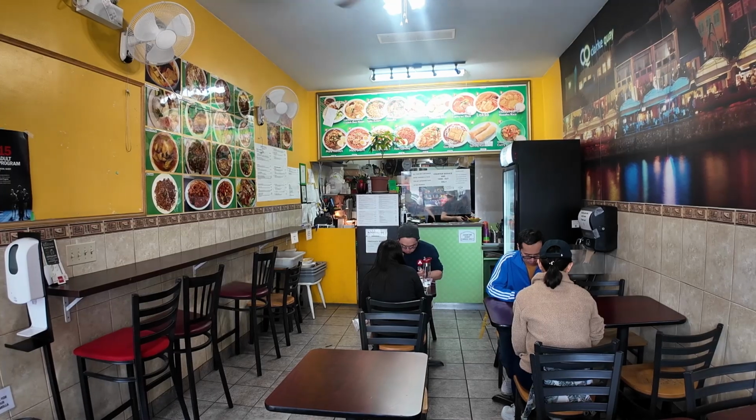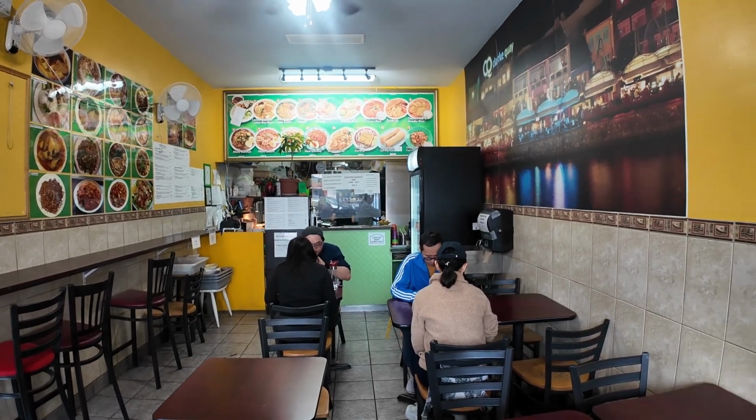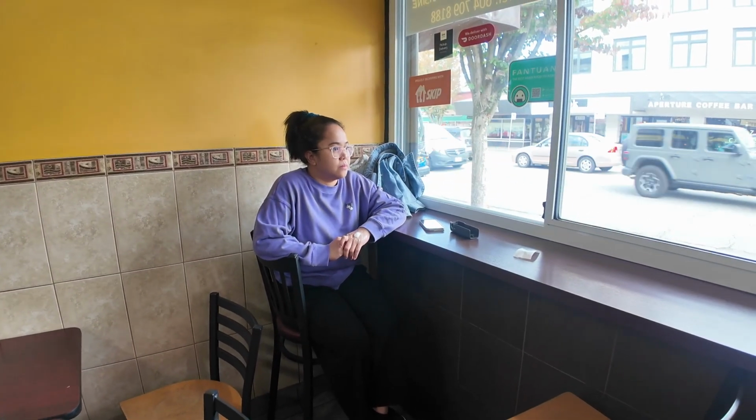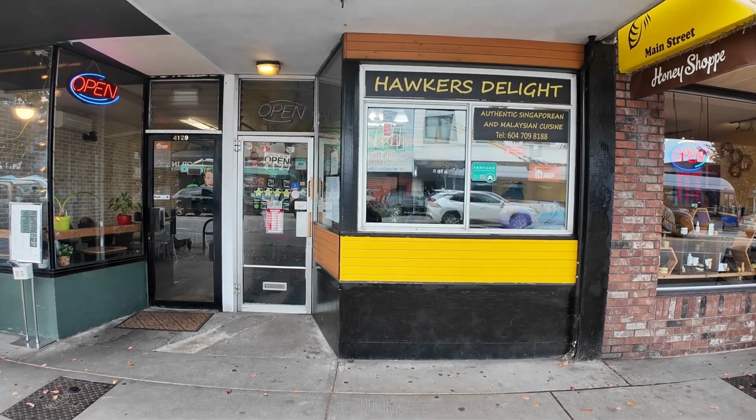In terms of the layout, it is quite basic. I would say that it is more or less of a cafeteria style like restaurant. It can get a bit noisy and crowded once this place gets filled up. But otherwise, I would say that most people come here because of their food.